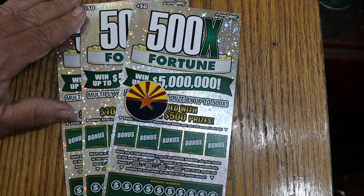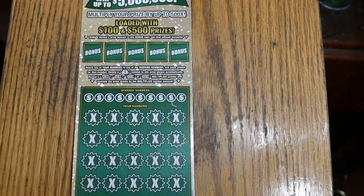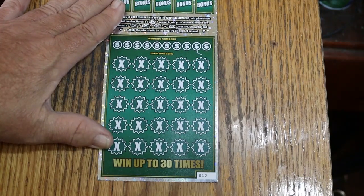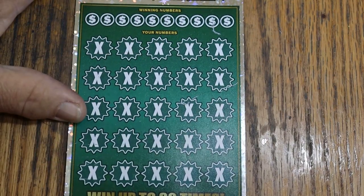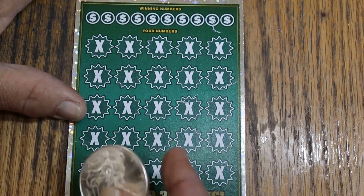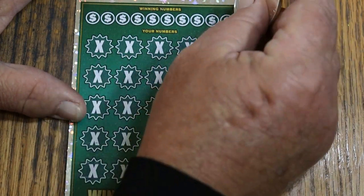And let's see what happens. We're going to start with 12. And hopefully we won't miss any numbers, but no promises on that until I get my new glasses prescription taken care of. Sometimes these numbers blur. That's the only thing I could think of that's causing me so many misses lately. But we'll see what happens. And we'll do the bonuses last. Going to switch it up today and use a 1 ounce Silver Eagle. See what happens.